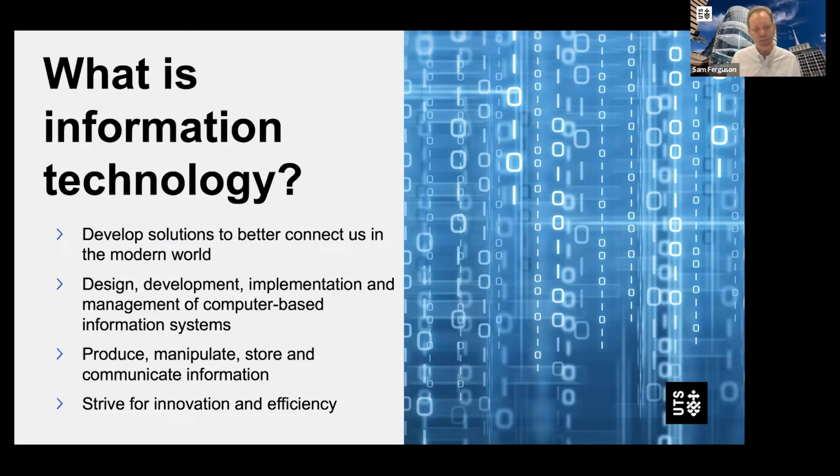We produce, manipulate, store, and communicate information. Information may be very simple pieces of data, or it may be things that are extracted from that data that are valuable things that can be used by organizations for making money or making change or solving problems. So there's lots of different purposes for having information. And people who work in information technology generally strive for innovation and efficiency in one form or another.